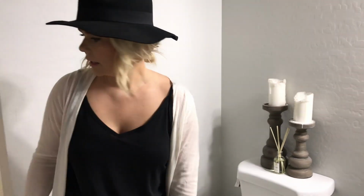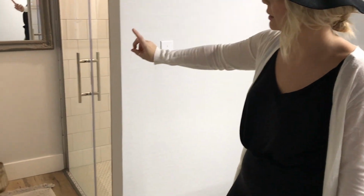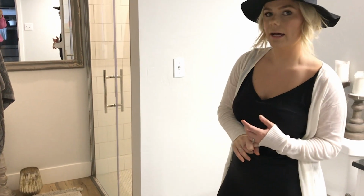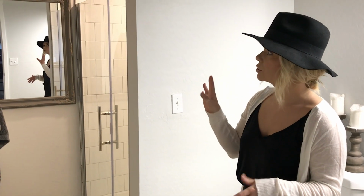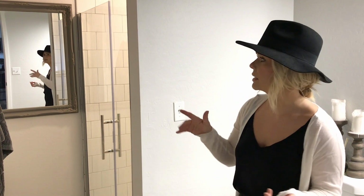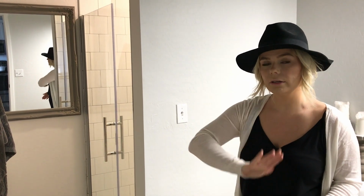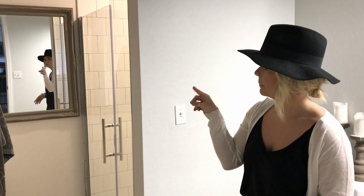And then over here, just a mirror that I made from a frame that I got at St. Vincent de Paul, which is a thrift store in Oregon. And then I went to Lowe's and they actually had the actual size, but I was going to have them cut the size if they didn't. And then I just got a piece of board and glued it onto the board and then put it on the back of the mirror.